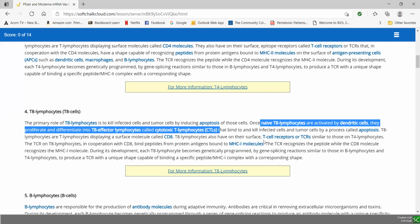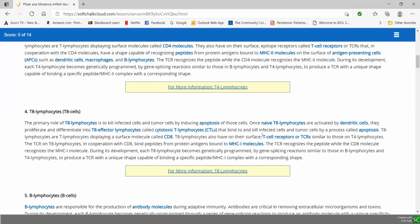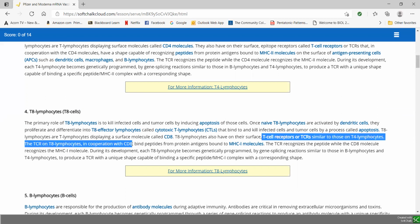Now, the T8 lymphocytes have a T cell receptor on their surface, and that, along with the CD8 molecules that T8 lymphocytes possess, are able to bind peptides from protein antigens bound to MHC1 molecules. And again, the T cell receptor recognizes the peptide epitope. The CD8 molecule can recognize the MHC1 molecule.